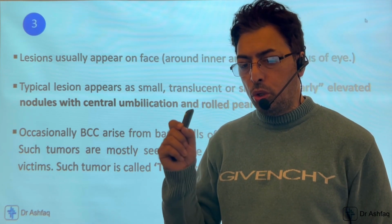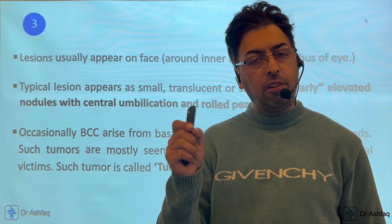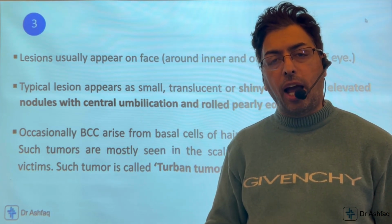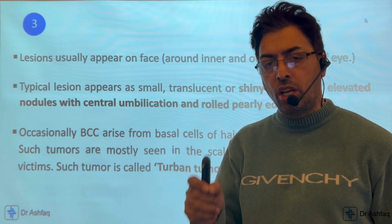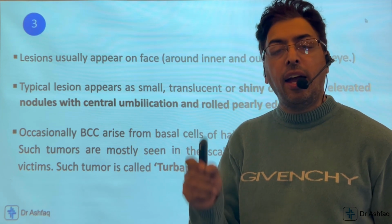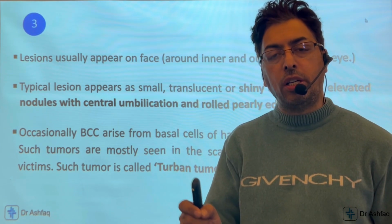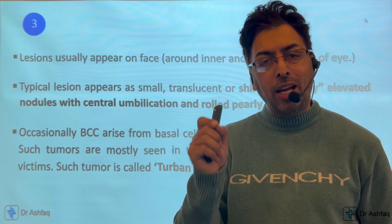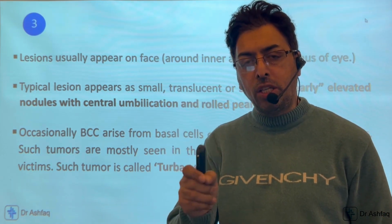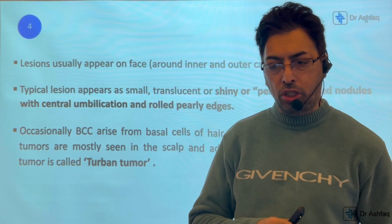Now, one important thing which has again been asked sometimes in dermatology especially: what is a turban tumor? You know that BCC is common in the face and in the scalp region sometimes, and in the face and the scalp we have these hair follicles and the sweat glands, and sometimes the BCC arises from these microscopic structures, and these tumors are given the name turban tumors. So very important, a big BCC lesion on the scalp is given the name turban tumor, and it basically originates from the hair follicles and sweat glands in the region of the scalp.